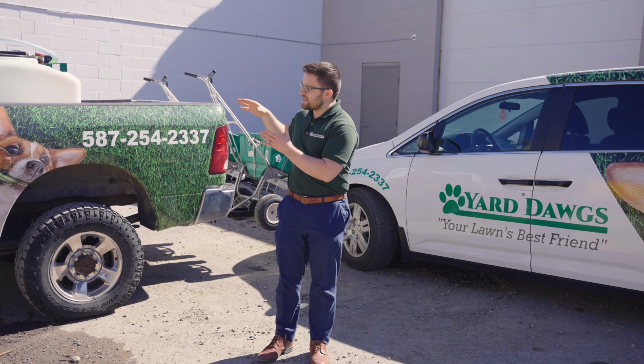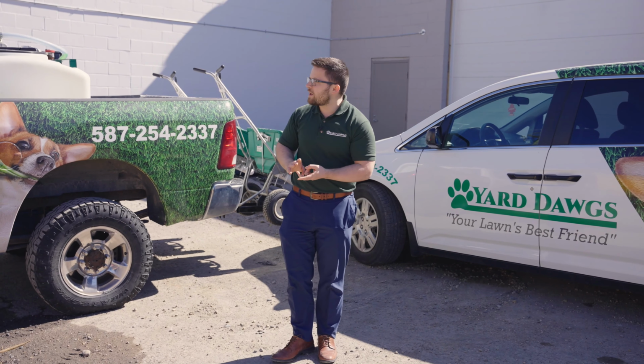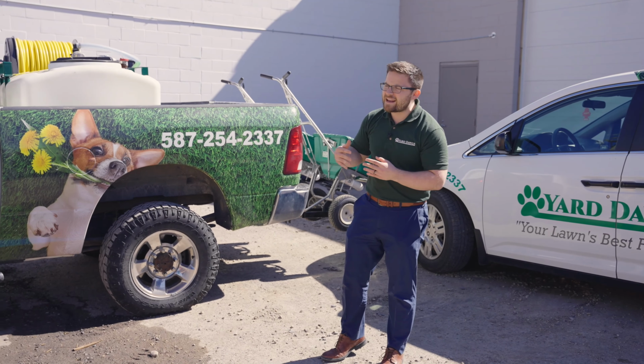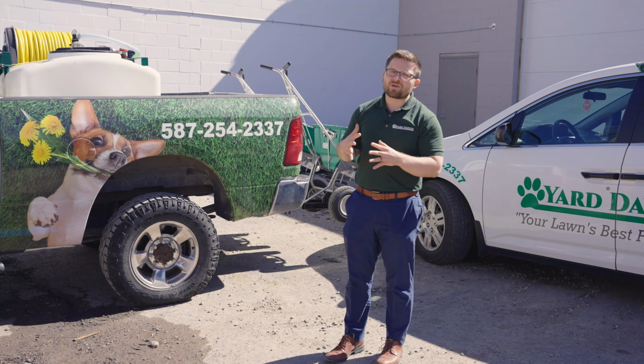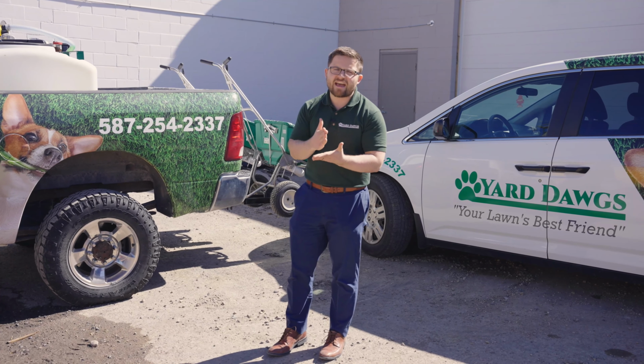Eventually, being a technician, things are going to go wrong. We can forget fertilizer out on the job, we can start to have a tank problem, we can start to have a truck problem. And instead of them having to call in and drive back to the shop, remember, in this business, it's all about reducing windshield time, and production is everything.